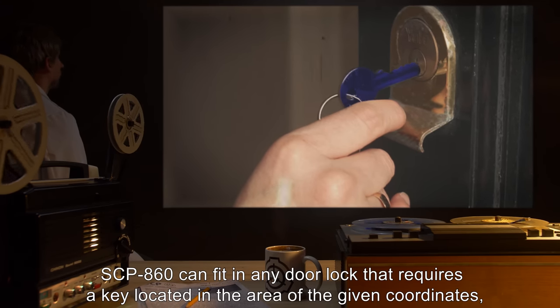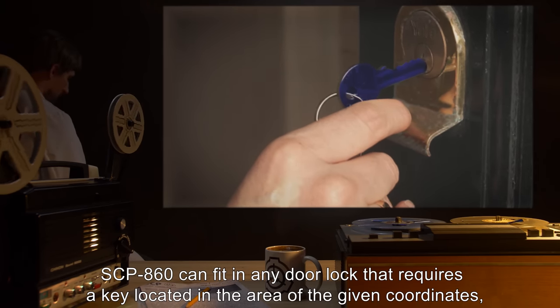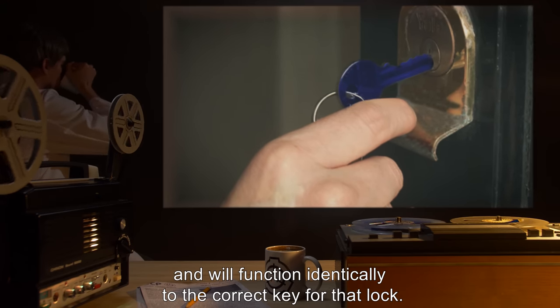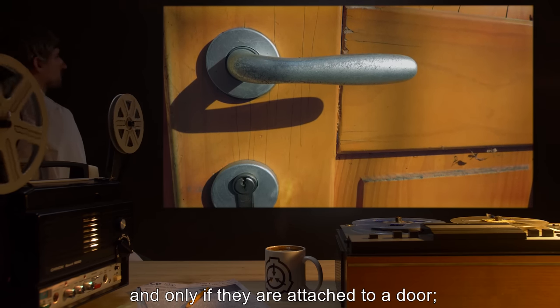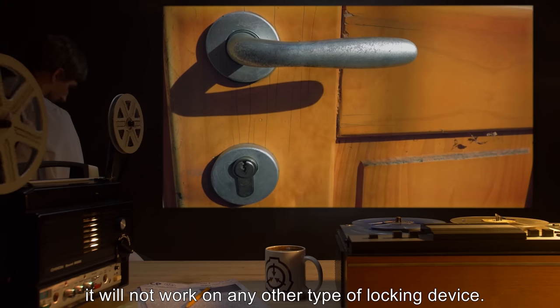SCP-860 can fit in any door lock that requires a key located in the area of the given coordinates, and will function identically to the correct key for that lock. SCP-860 only works on door locks, and only if they are attached to a door. It will not work on any other type of locking device.